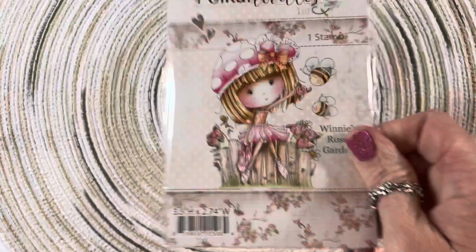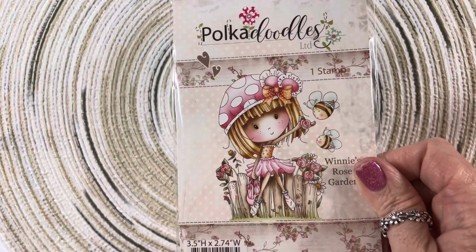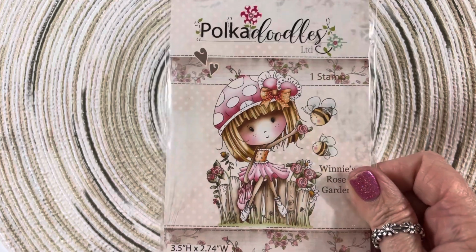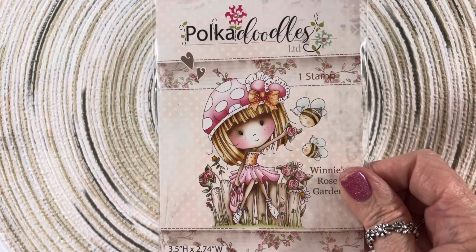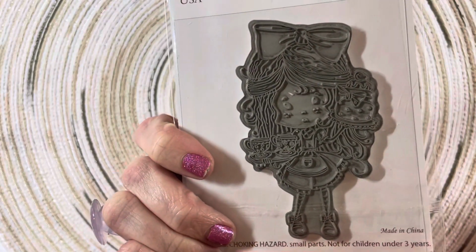Okay, this one was used. This is Winnie's Rose Garden. And I'm sending this one to a friend of mine because I have this one. It was given to me by my friend Leah, who is Bay Window. And this one is Tea for Two. And this one was used, but I got her really clean.